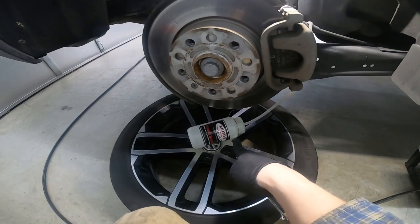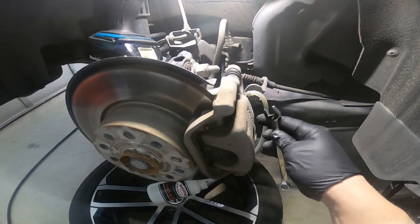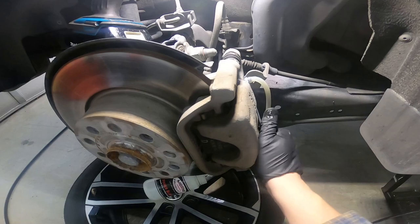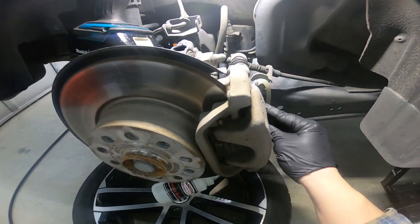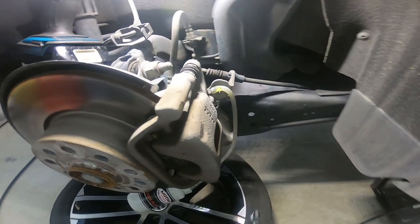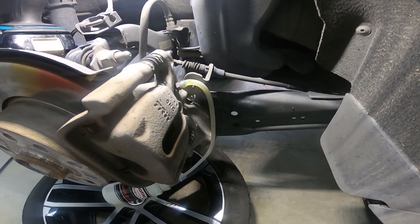So here's my setup for the right rear. I just hook up my receiver bottle to the brake bleeder, and then it's an 11 millimeter bleeder screw. Just loosen it and you'll see the fluid start to come out. Start from the wheel that's furthest away, that being the right rear, then go to left rear, right front, left front, and then the clutch slave cylinder.